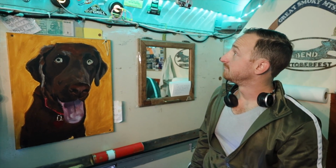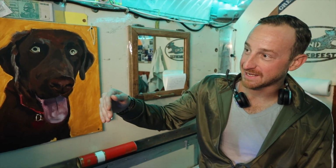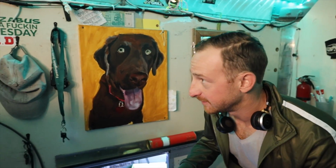So everything from Buddy, who is a painting of a dog. People ask often, is that your dog? It's not. I found that in the garbage. I like that someone else painted a painting of their dog, and I have it. I think that's hilarious.